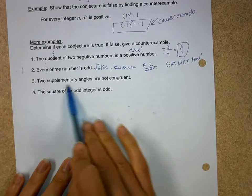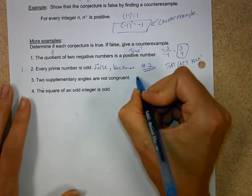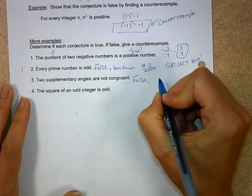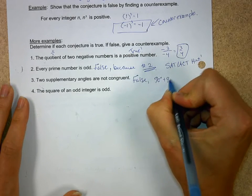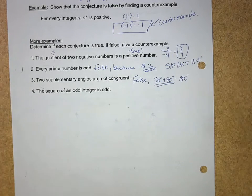And then we have, 2 supplementary angles are not congruent. Remember, supplementary angles are 2 angles that add up to 180. And we know this is false because we know 90 degrees plus 90 degrees equals 180. Well, those are congruent. They're the same size of angles. So we know it's false. But how about the next one?